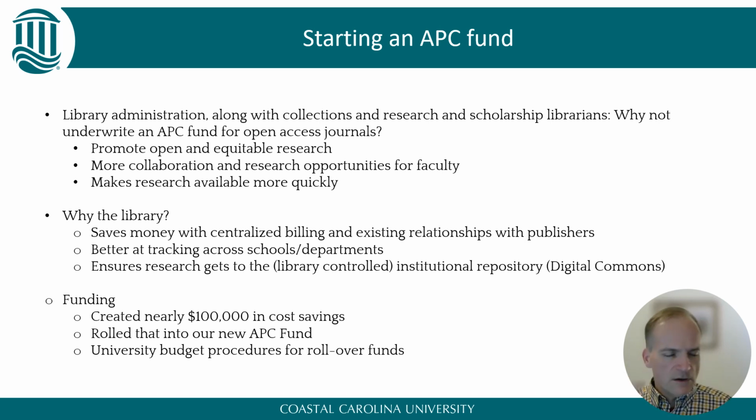So the one big stepping stone, or block, I should say, is the university budget procedures. We're a state agency, and they're pretty rigid on how they do their financing and their accounting. So one of the things we had to ensure, or try to ensure, was that the money could roll over from one fiscal year to the next. And it wasn't as easy as that. It took some discussion, and there's some tricky ways of doing it, but the accounting does make sense. So we were able to do that by shifting accounts around and things of that nature.